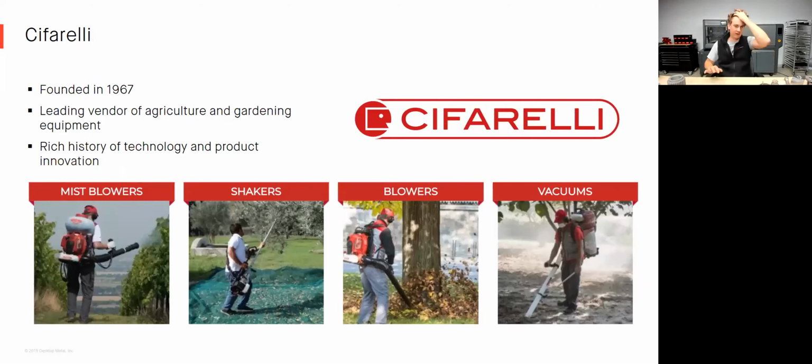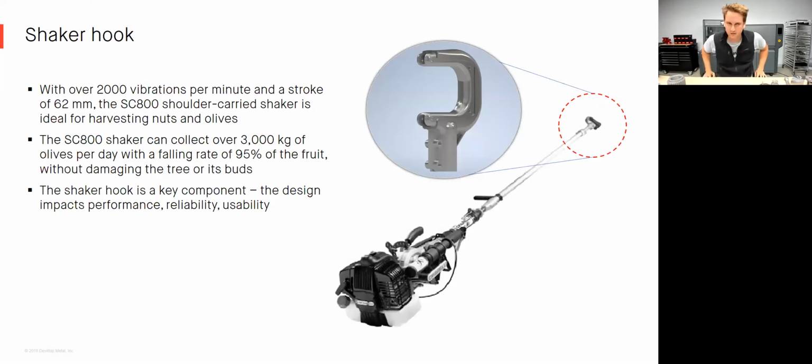Cifarelli, also located in Italy, is a leading vendor of agriculture and gardening equipment. They have a rich history of technology and product innovation, and they're really looking to incorporate 3D printing across their entire product line. One part we're going to be looking at here is this shaker hook. This shaker hook vibrates over 2,000 times per minute and has a stroke of about 62 millimeters. It's used for harvesting nuts and olives. It can collect over 3,000 kilograms of olives per day with a falling rate of 95%. So it gets about 95% of the fruit off the tree without damaging the tree or its buds.